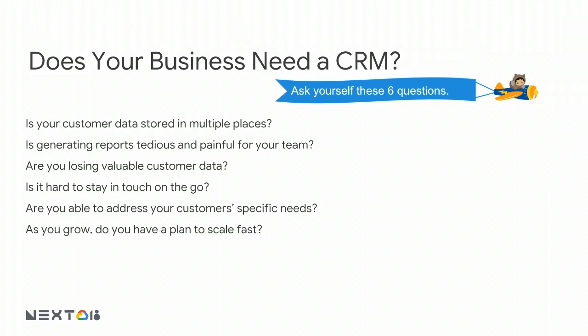So does your business need a CRM? I would ask yourself these 6 questions. Is your customer data stored in multiple places? Are you using spreadsheets and emails and Post-its? Is everyone on your team using something different? Because if so, it's going to be really hard to get that complete view of your customer.